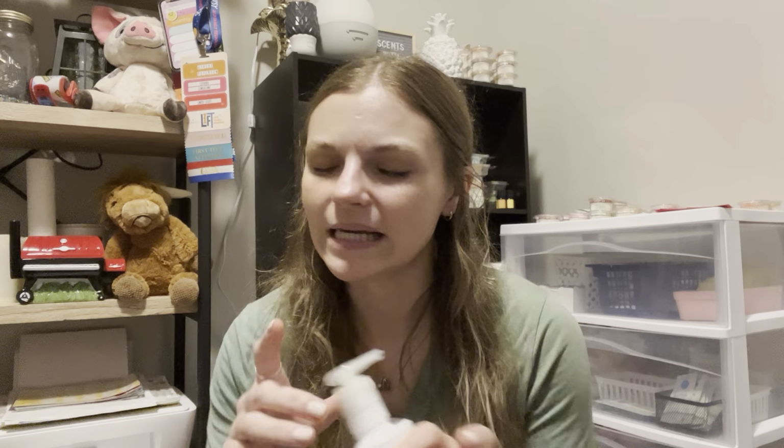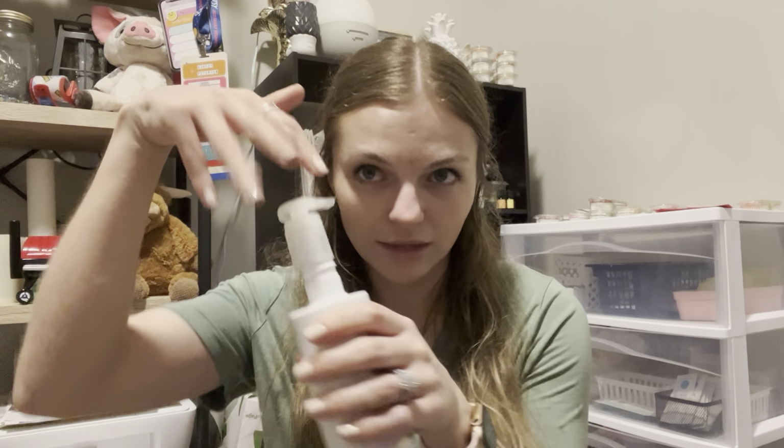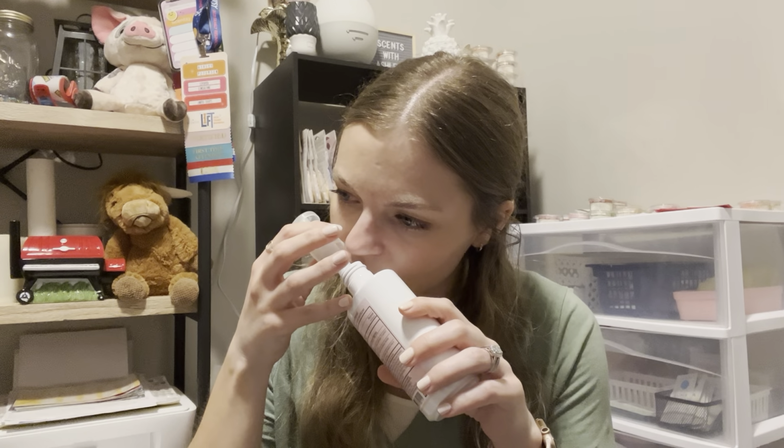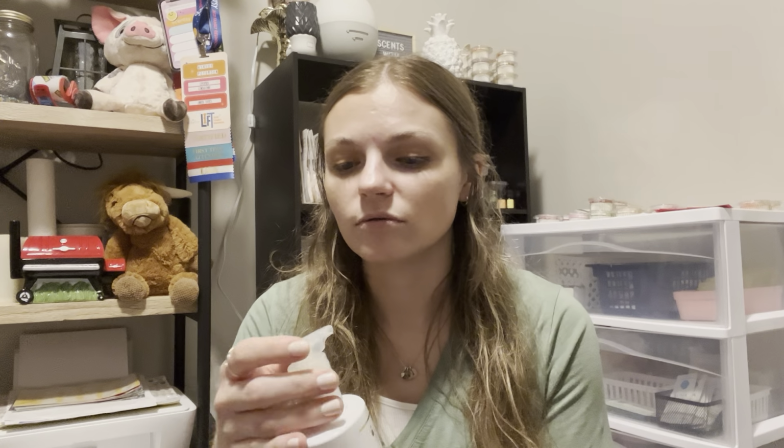And then they had a couple other scents, but I ended up going with champagne toast because I just felt like it was the most universal. I smelled strawberry pound cake. I love strawberry pound cake in home fragrance, but in body care, it just is milky. I smelled this one and I was like, no, nope. This one's strong. I think this one's really nice.